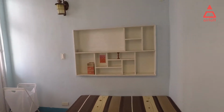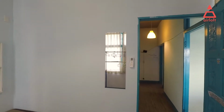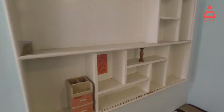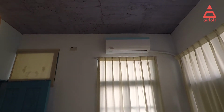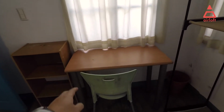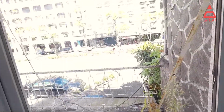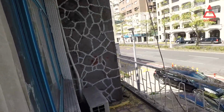Alright, so it is also a double bedroom with a standard double bed right here, and a mirror, and some shelves right here. So turn on the light, and there's a split AC. It's a new one, and a desk and chair and shelves, and some open wardrobe right here. There's also another lamp right here. So for this room, you have your own private balcony. Very cool.